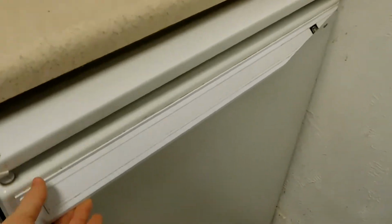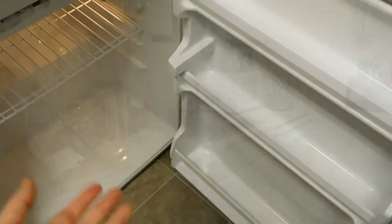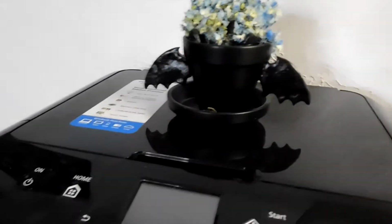These are all the cabinets that I have, not too many. And then here's the, I thought it was a dishwasher, but it's not. It's another fridge. Why do I need 2 fridges? I don't know. Here's this lamp that came with the apartment. I don't like it, but whatever.